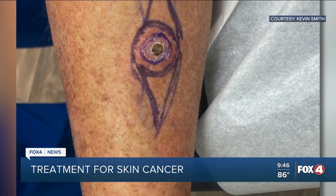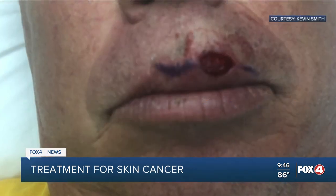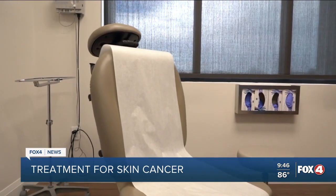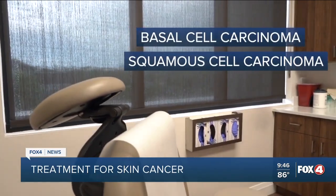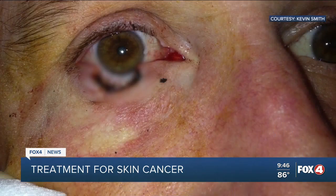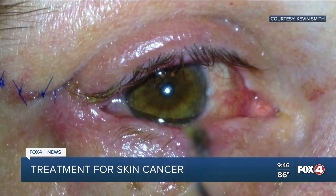But if it is cancer, usually surgery, a skin excision, and a lot of times we'll do what's called a Mohs slide, check the margins of that skin cancer at the same time, make sure we clear that tumor and then repair that defect. He says they treat the 2 most common forms of skin cancer, basal cell carcinoma and squamous cell carcinoma, every single day. And while the surgeries themselves aren't too painful, Kevin says it's the afterward that's hard to deal with, especially when he had squamous cell right on his lower eyelid.